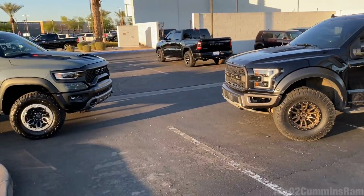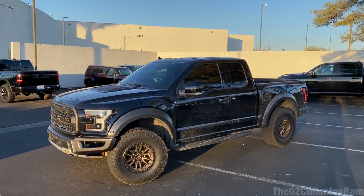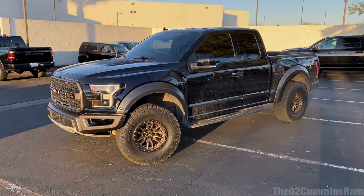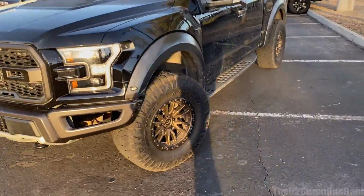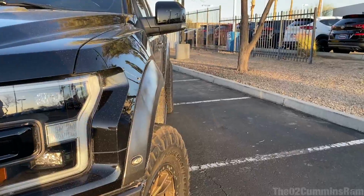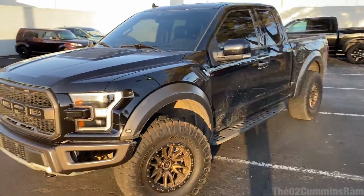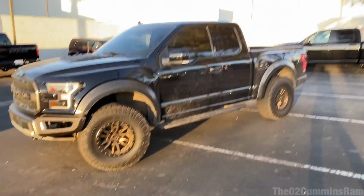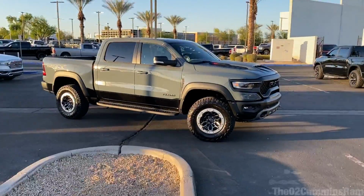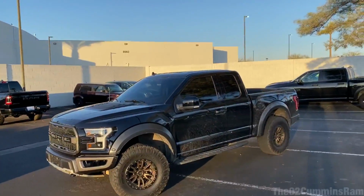But on the flip side of that, you've got fuel economy, and I think that goes definitely to the Raptor. With my truck, I get 15.5 MPG pretty much all the time. Obviously, I have aftermarket wheels and tires. They're the same size, but as you can see back there, they do stick out a little bit. So that could affect it negatively by maybe half an MPG. Whereas the TRX, you're getting like 8 to 9 miles per gallon. Maybe on a good day, you could hit 10 or 11. So MPG definitely would have to go to the Ford.